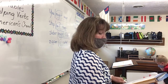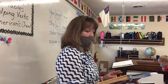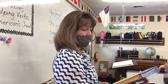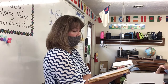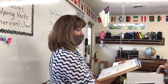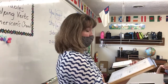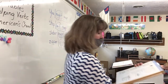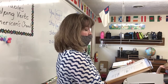Now, if there was no helping verb, we could say Dad went to get some lumber. But since there's a helping verb, you have to use the word gone. Number 2, the wind had blown hard all night. Blown. So underline blown twice. Number 3, the gate of our fence has broken. Broken. Has broken. Number 4, Uncle Charles is helping Dad mend the fence. Helping. And number 5, we have watched them from the window. Watched.